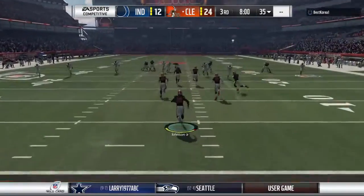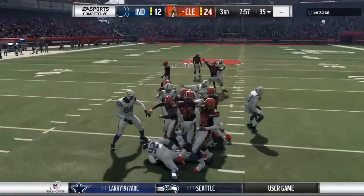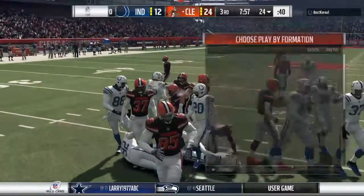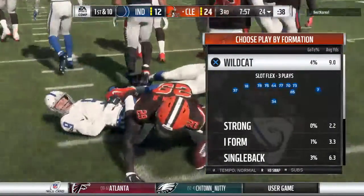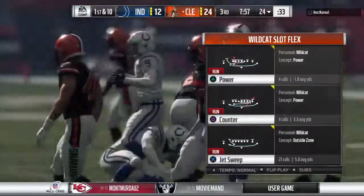This is taken about 7 yards deep. And a pretty good return here. He'll be stopped just shy of the 25 at the 24-yard line. Here's the Browns offense now getting set to start off this 3rd quarter.